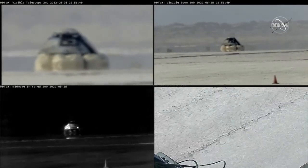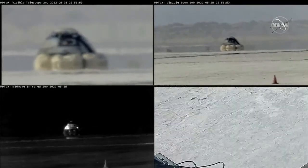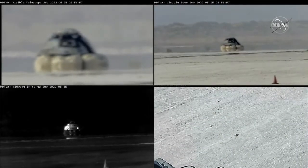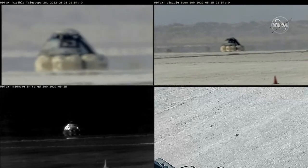You can see, I think, looks like we've got video from one of the cars here on the bottom right-hand side of the screen as they're making their way out. We last heard from them a couple minutes ago that they were still about a kilometer away, so they should be arriving pretty quickly. And then they'll begin the long process of getting the Starliner ready to return home to Florida.